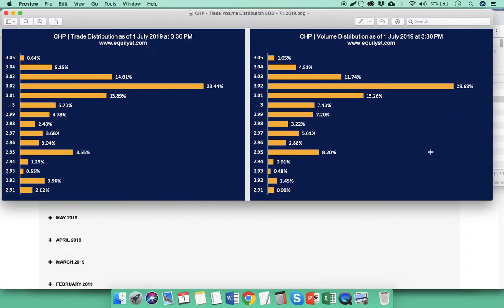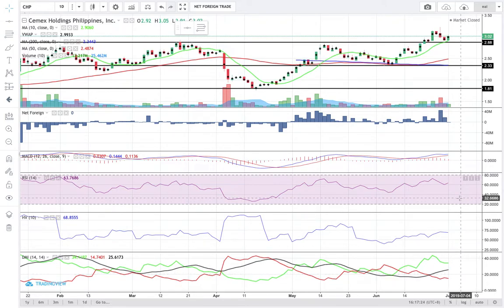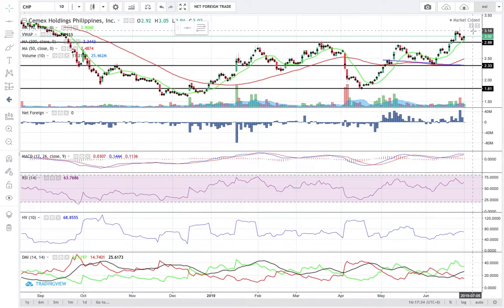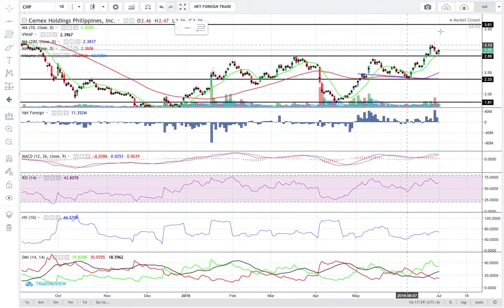And the dominant range is between 2.95 to 3.03, in favor of the buyers. Do I see a strong upward momentum? Yes, I do. Is RSI distant from the classical overbought level? Yes, it is. So there's still more room for CHP to test higher prices, higher than 3.02 or maybe higher than 3.15. Okay? Your resistance is at 3.61.